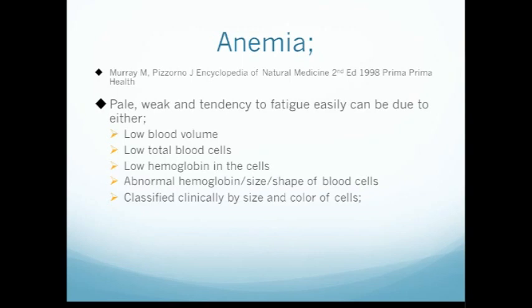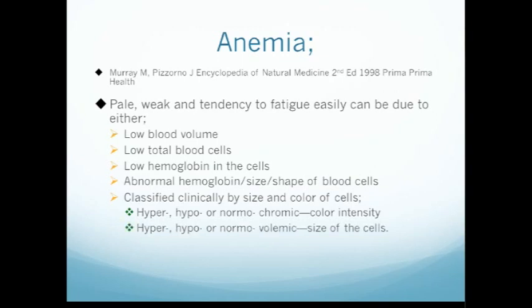The anemias are classified typically by the size and the color of the red blood cells. Hyper, hypo, or normochromic refers to color intensity. Hyper, hypo, normovolemic refers to the size of the blood cells. The cause of the anemia must also be determined.